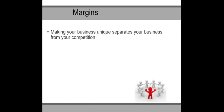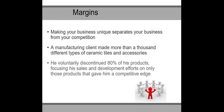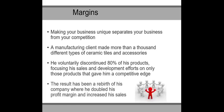Another example has to do with separating your business from your competition by becoming unique in what you do. Setting yourself apart from the herd creates a massive competitive advantage that can skyrocket your profit margins. As an example, one of our clients used to manufacture more than 1,000 different types of ceramic tiles and accessories. He voluntarily discontinued 80% of his products, focusing his sales and development efforts only on those products that gave him a competitive edge. The result has been a rebirth of his company. He's doubled his profit margin and increased his sales.